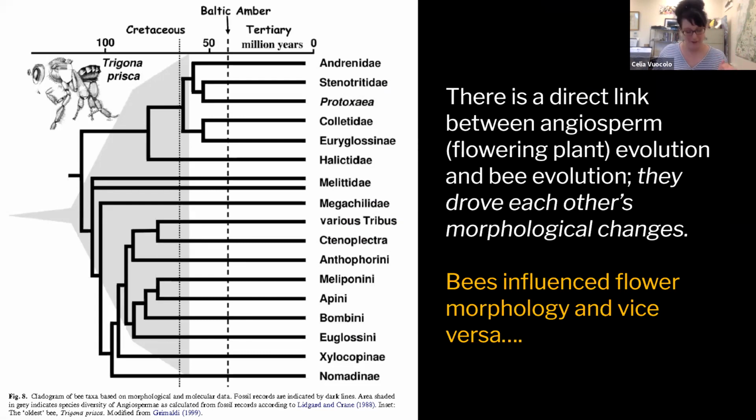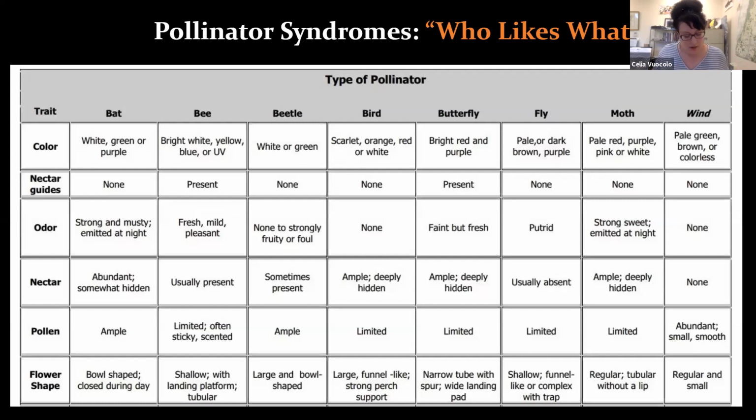This is an ongoing topic of debate in the world of pollination biology, basically described as, what came first, the chicken or the egg? It's safe to say that there is a connection. We don't know who started it, but evolution occurred. And what this looks like today is a concept called pollinator syndromes. So flowers and bees were figuring each other out over millions of years, and all that work led to mutually beneficial relationships between pollinators and plants.